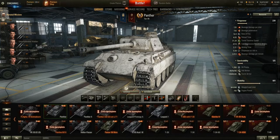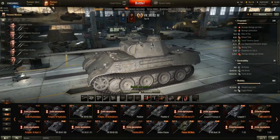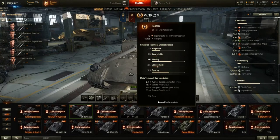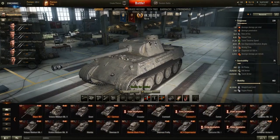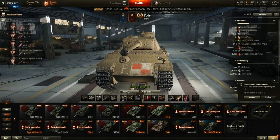So this Panther, I believe, is maybe a little bit older. And of course, the VK3002 is essentially the prototype for the Panther. So literally both tanks are already in game. The Polish one, they added some Polish features to it. No jokes, really, no jokes.